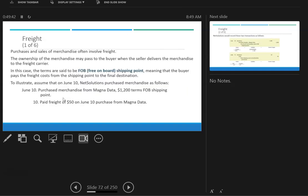Okay, let's talk about freight real quick, and then we'll work on some problems. Purchases and sales of merchandise always require freight, for the most part. The ownership of the merchandise may pass to the buyer when the seller delivers the merchandise to the freight carrier. When it says free on board or FOB shipping point, that basically means the buyer is going to pay for the freight.